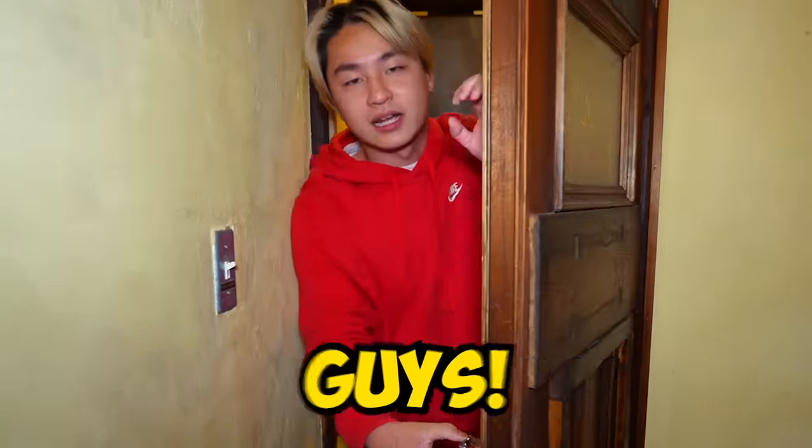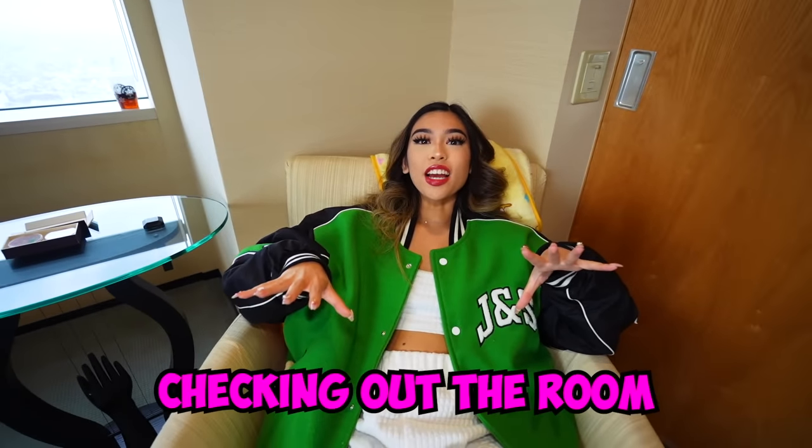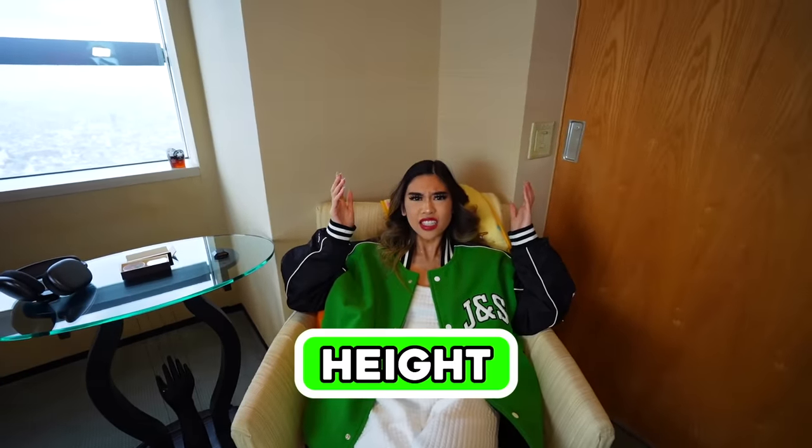Luckily, I have a toilet, guys. Ooh, do not go in there, okay? Now that we're done checking out the room, it's time for our first activity. And our first activity is height.